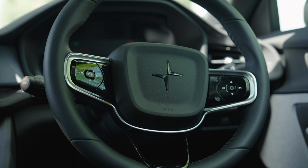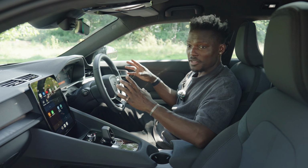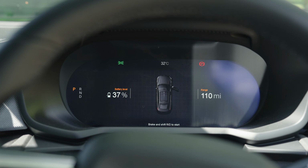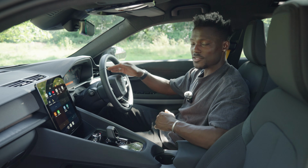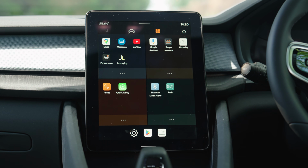I mean, everything's nice and minimalist. You have a 12.3-inch display in front of us to display all the vital information that you need. You can even see the charging and power and all that kind of stuff, your battery level, you see all that information on the front. And then there's no head-up display, which is absolutely fine because we do have that in front of us, unlike the Tesla.